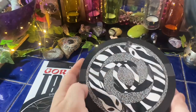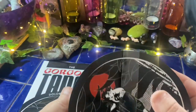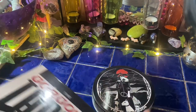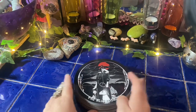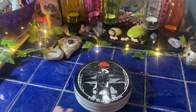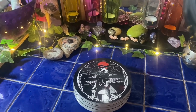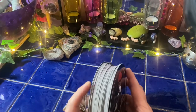Oh my gosh, these cards are absolutely massive, but I love them. Oh, this is fantastic. Okay, I hope that this angle is okay. The top down angle I keep going out of focus on without realizing. Sorry, I'm bumping the camera. I'm trying to get the wires of my microphone out of the way.